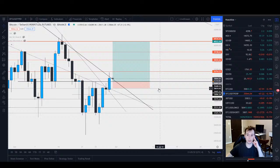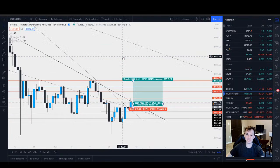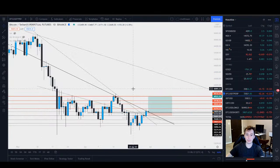Stop loss somewhere around 34.6, entry somewhere around 35.5, and I would be going for the swing up to, if I were taking this trade, I think that we could swing up to 40,000, where about 40,500 we're going to see some pretty significant resistance, is what I'm anticipating.